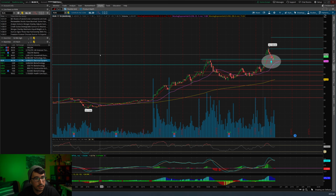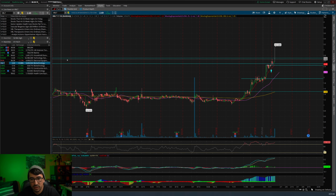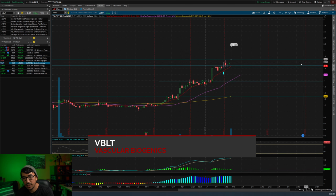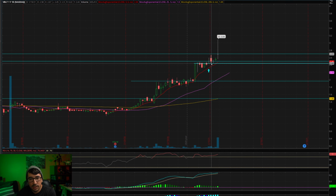Let's see here. The next one we're gonna have is VBLT. The first day you could have bought it was off of this support here, about 2.44. Came back, tested that line before bouncing up and coming up to 2.5 before closing. Created a doji here the next day before bouncing up and over.